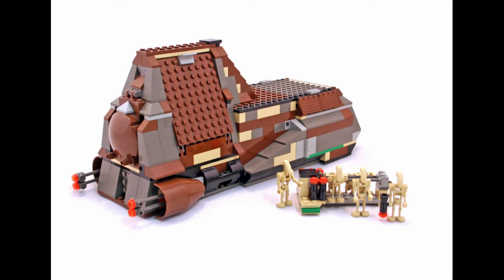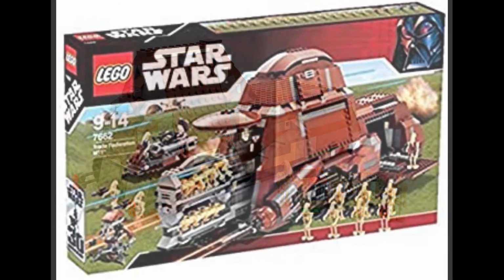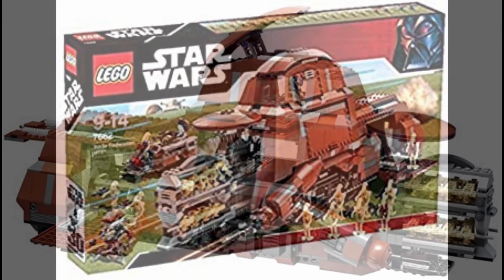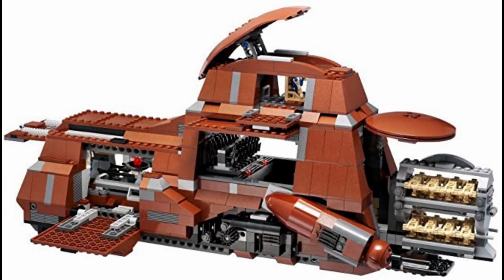If you were making a modern day Naboo battle, I certainly would not be looking to get this set if I were you. The second MTT, however, is the Trade Federation MTT set 7662, came out in 2007 for $100, had 1,330 pieces and 21 minifigures, so 3 times as many minifigures as the previous one, and this one is an absolute behemoth of a set.